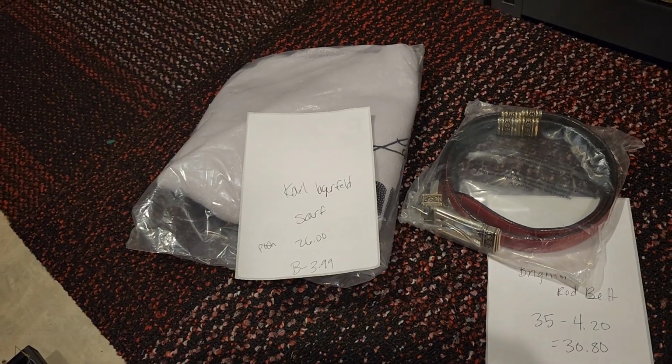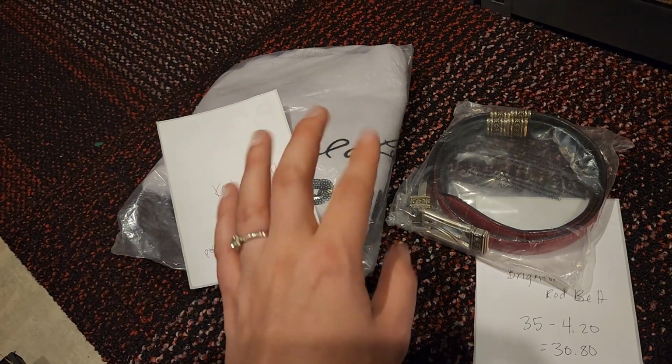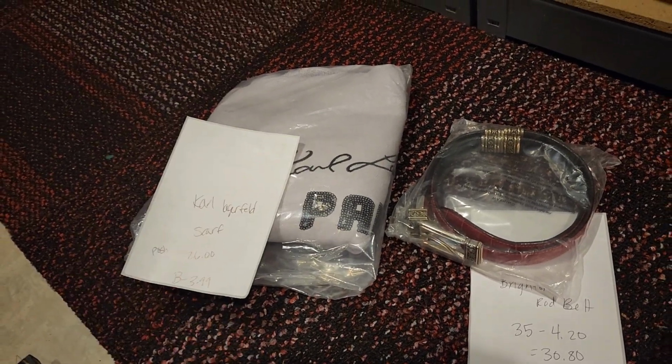And it finally sold for $26 on Posh. I have one more left. Someone go buy it. So yeah, I wouldn't recommend that flip. And honestly, it really doesn't bring me joy. So there's that one.